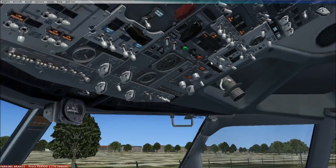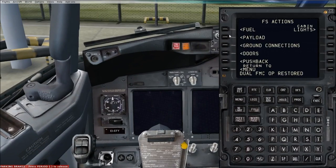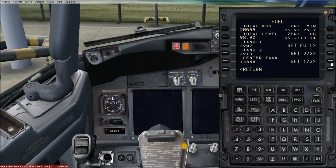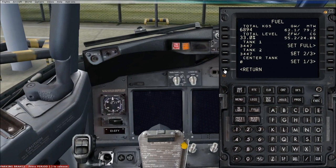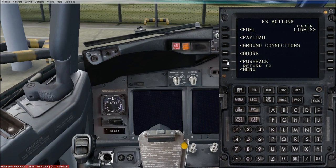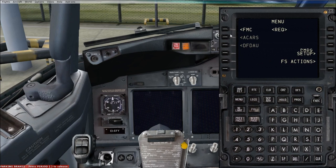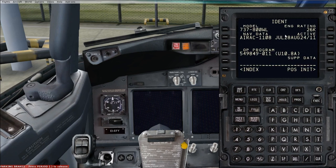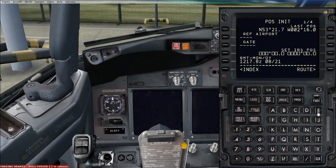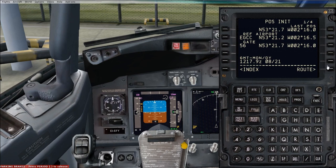So now we're going to go into the FMC and pre-plan everything. So fuel, we'll probably only need about one-third of the tank. Payload, we can set to random and push back. You sort of have to guess on these, but we want to go left, 90 degrees. That's all okay. We're at EGCC, Manchester, and we're at gate 56. And we can align them.